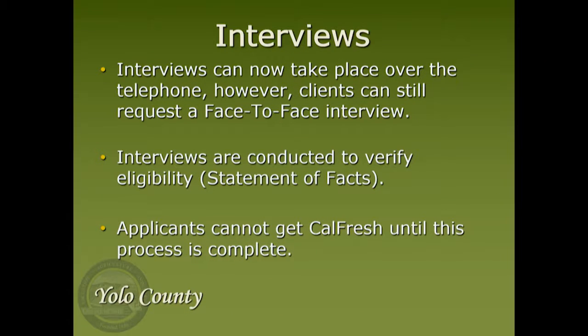So interviews, like I said, you have to do an application and an interview. The interview basically just serves the purpose of going over the application with you, just to make sure that you understood the questions correctly. They're going to ask you about your citizenship, income, rent and utilities, and student eligibility.